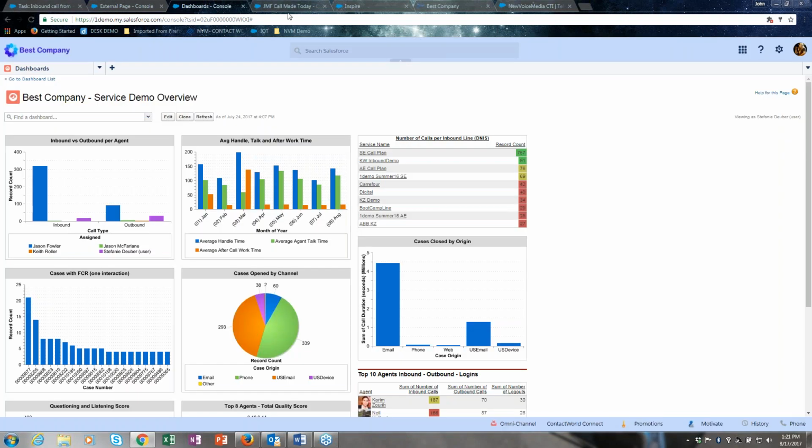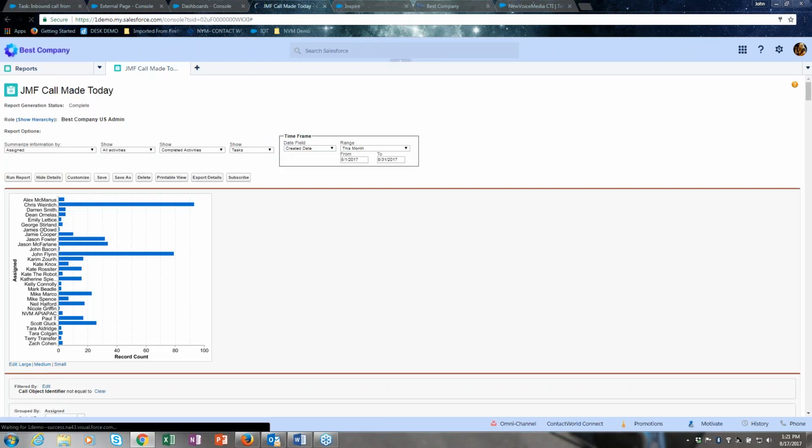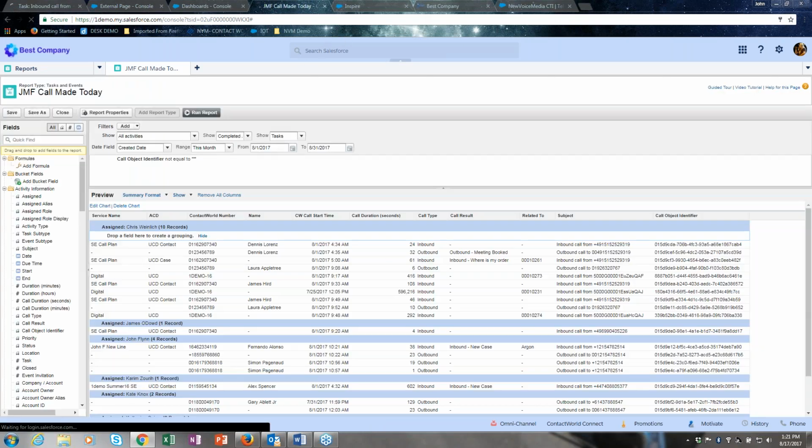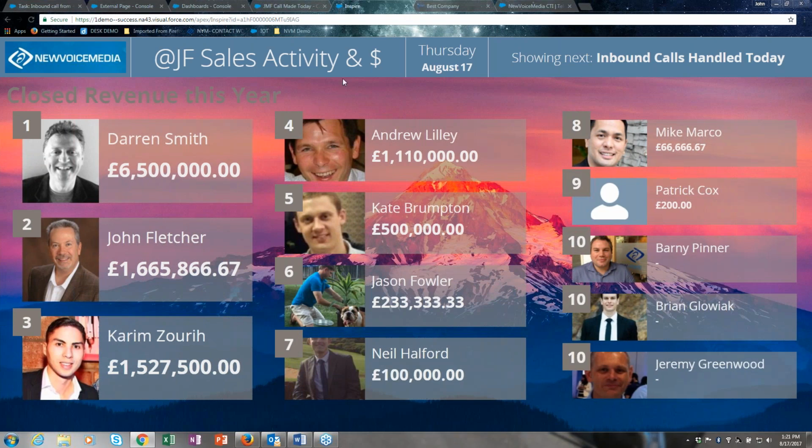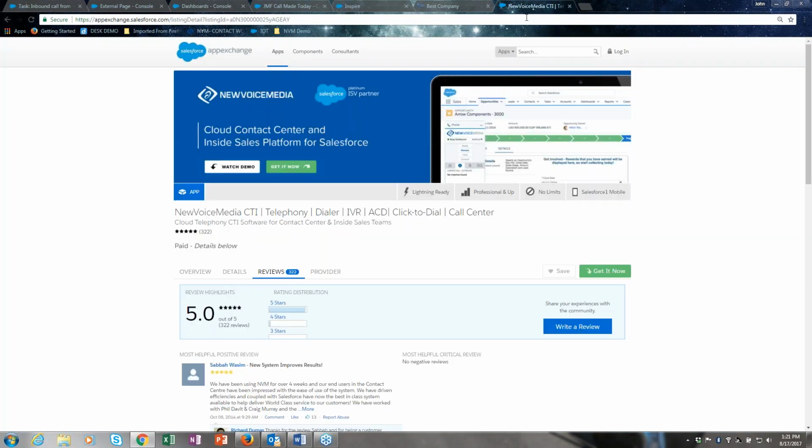We have a full set of dashboards available, customizable reports right within Salesforce, the ability to create customized leaderboards as well, many more things that I can't cover in 3 minutes. You can find us on the AppExchange. If you look for CTI vendors with a 5.0 rating, we'd like to have a more meaningful discussion with you. Thank you.